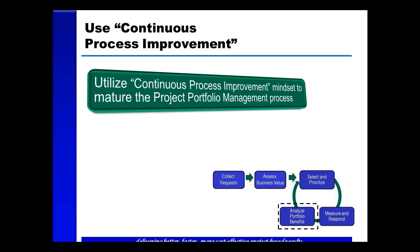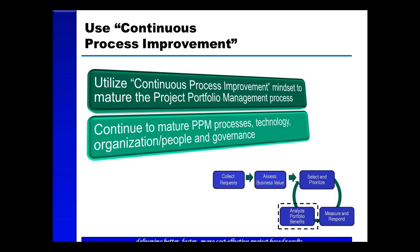In terms of continuous process improvement, no process can get better unless you measure it and continue to invest in it. And you can mature the process from a technological perspective, from a people perspective, investing in education to improve the process, as well as the process itself in terms of streamlining it, making it more productive, those types of things.